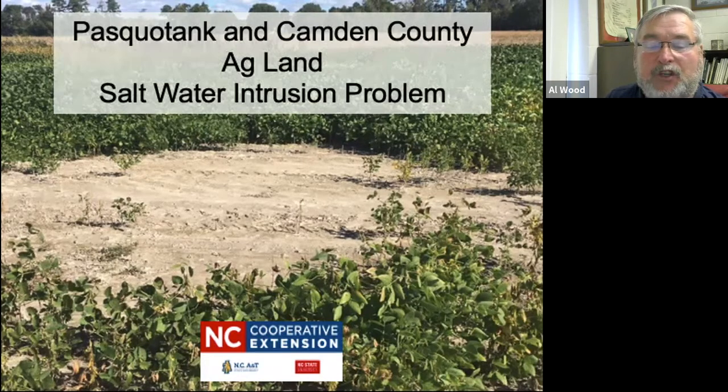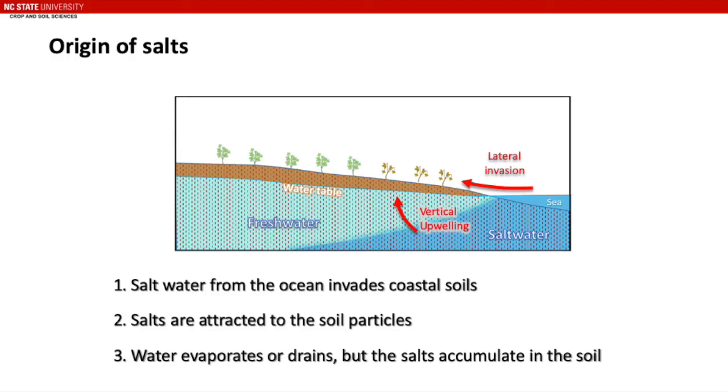This presentation will provide a timeline as well as the details for the Pasquotank and Camden County Agland saltwater intrusion problem. To ensure that everyone is aware of the topic, saltwater intrusion is when saltwater combines with freshwater in surface waters and groundwater, or when saltwater moves across land surfaces and negatively impacts the soil and groundwater.